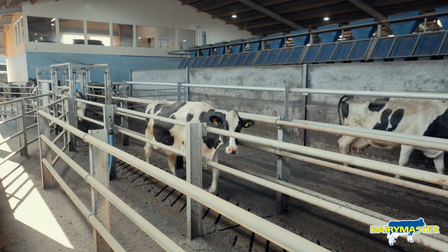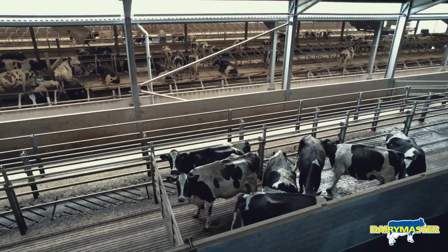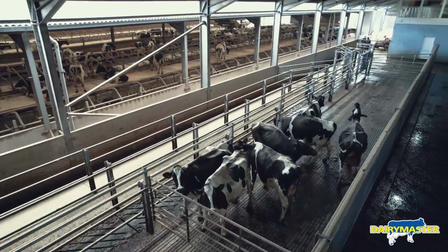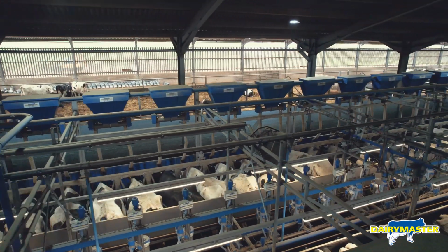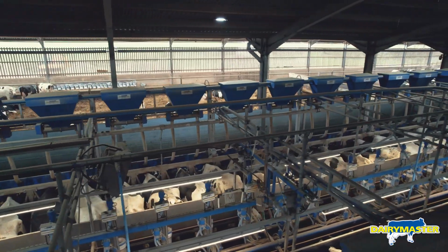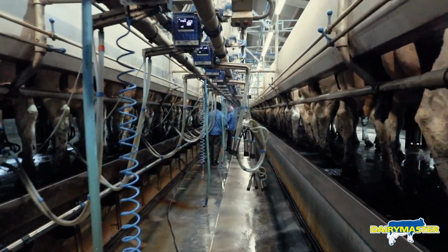Before in the old parlour we had to write the numbers on our hand and stand in front of the cow as she walked out, and it wasn't a very successful way of drafting. In the old parlour, to milk 600 cows would have taken us 7 hours, as we're now, we've more than halved that to 3 hours.